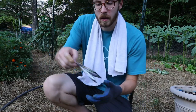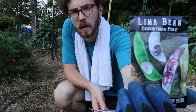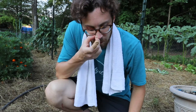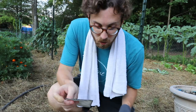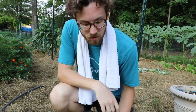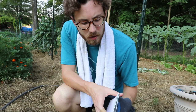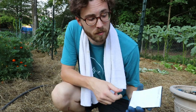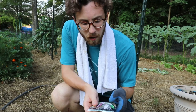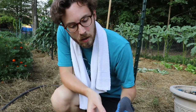So I'm going to go ahead and plant two varieties of beans here. I have a Lima bean, Christmas pole, and dragon tongue. I'm just going to go ahead and plant these two. I don't really know how well they're going to do in this spot, but they should be fine. I think they're around 70-ish days to maturity, to harvest. And I have like 90-something days left before the first frost here, so we're going to try it out. I'm just going to do a few. I don't want to end up wasting a whole bunch if they end up not working. So this is sort of just a trial, so I'm just going to do a few of each and hopefully they'll work.